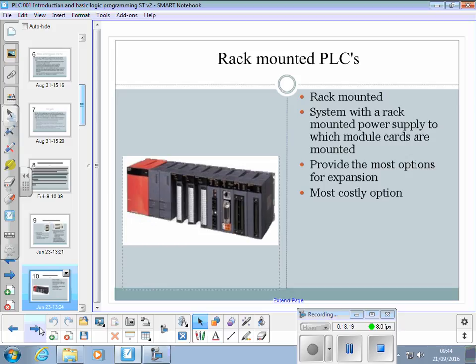So here we've got the most flexible system in terms of expansion, and we can choose how powerful it is. The big disadvantage here is rack-mounted PLC systems are expensive. If I was to guess off the top of my head, I'd say you'd be lucky to get a basic rack-mounted setup for under about 1,500 quid. And I don't know if I'm right, but I don't think I'll be far out. By the time you've bought the rack, the power supply, CPU card, the memory card, and at least one input and one output card. Okay. So they're the general 3 types of PLC, right?